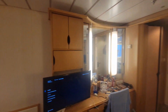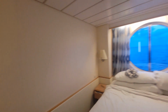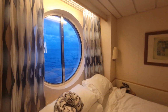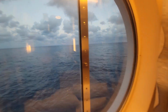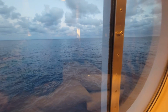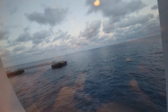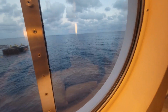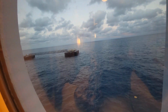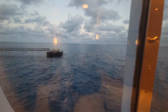It's a nice size cabin, as you can see. Okay, so now we're going to walk over to this window. Oh, what is that? I have no idea what that is. It doesn't even look like a boat. Looks more like a ramp.